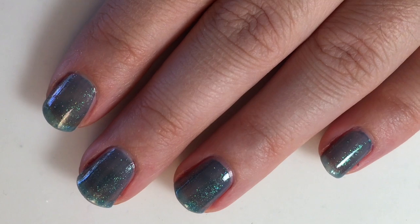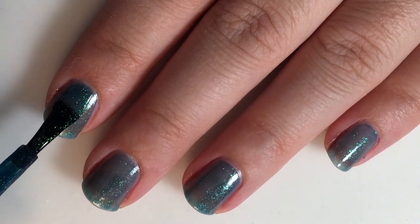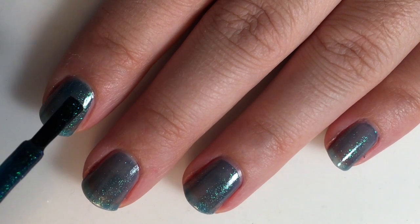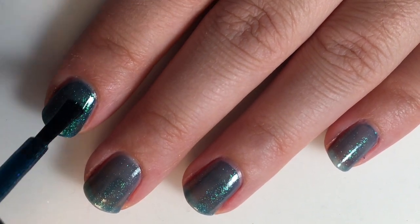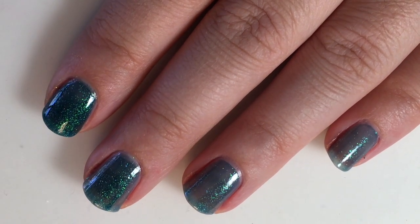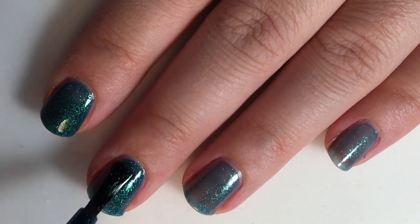So here is 1 coat of Riddle Me This. So here is our 2nd coat of Riddle Me This. And it really is just like a really interesting color. It's not like a true green, like a St. Patrick's Day green. It's like a tealy blue green. It's just really interesting.